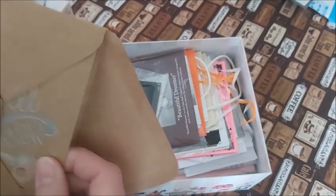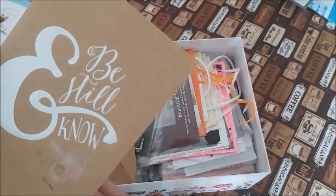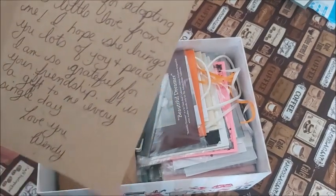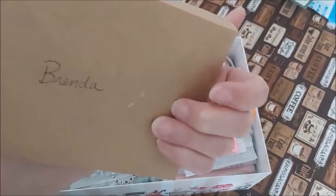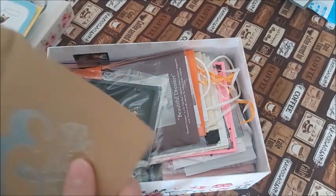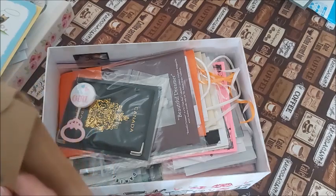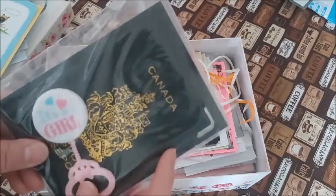Let's see. Be still and know. I knew it, Wendy. I was going to say Wendy because that's her printing. Or her half and half. I half and half my printing and handwriting too. So that's from Wendy. This is from Wendy too, I can tell because of this.